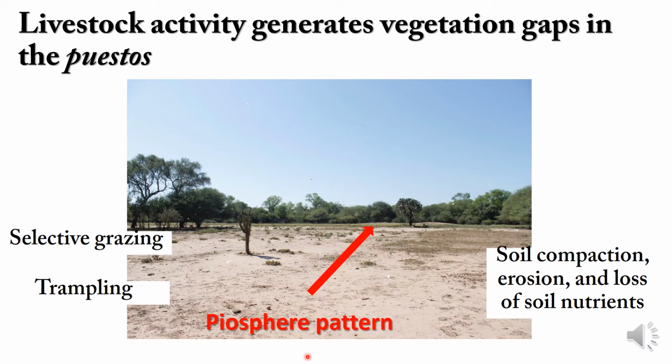As livestock moves between the puesto looking for water and the forest looking for food, a degradation gradient is created. This gradient is known as piosphere pattern. In these places with overgrazing, it's common to find selective grazing, trampling, soil compaction, erosion, and loss of soil nutrients, which decrease natural regeneration in the puestos, the cattle ranches, so vegetation gaps are created.